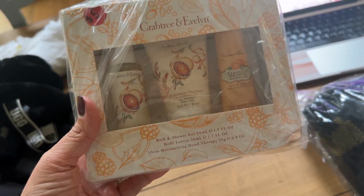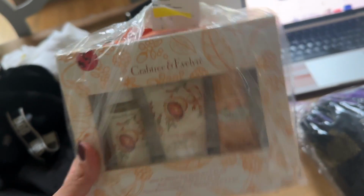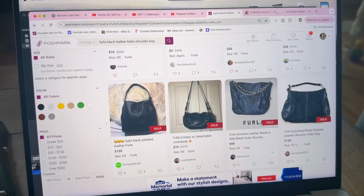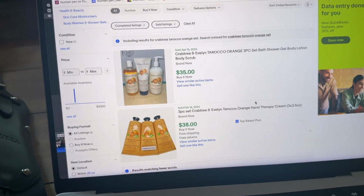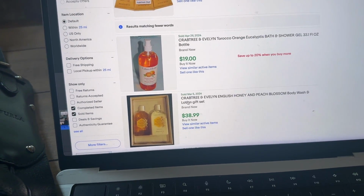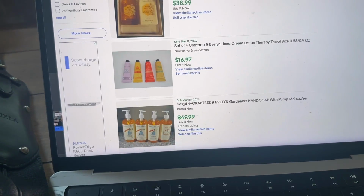Next up is this Crabtree and Evelyn set. It was $5.99 less 20%. The scent is Tarocco Orange. Sometimes when they discontinue scents, stuff can go for a fair amount. So 35, 38, 19, and 38. Those are encouraging prices to me.